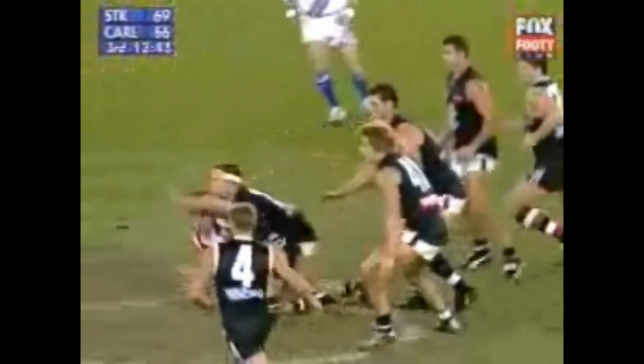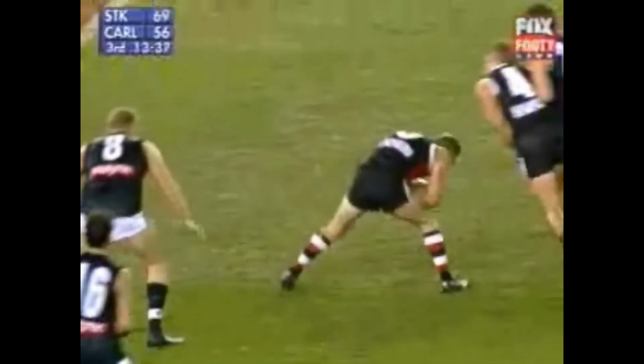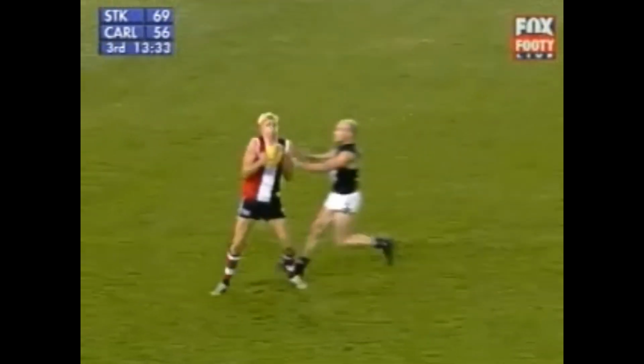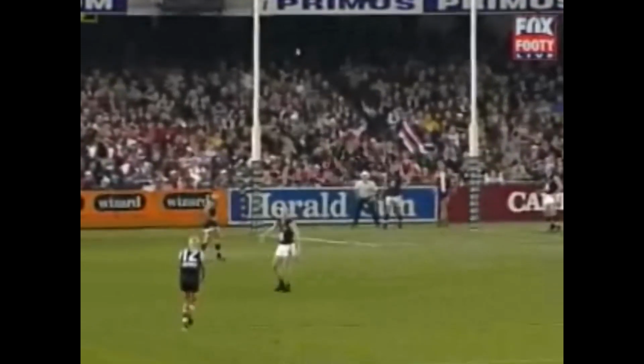Must get some forward movement on the scoreboard. Powell to centre half forward. Here is Whitnell. Fumbled it. Some Kilda players got in their way. Beaumont took Burke out. Ball inside 50. There's Nick Riewoldt. Allowed the turnover, and this could be a costly mistake courtesy of the boot of Nick Riewoldt.